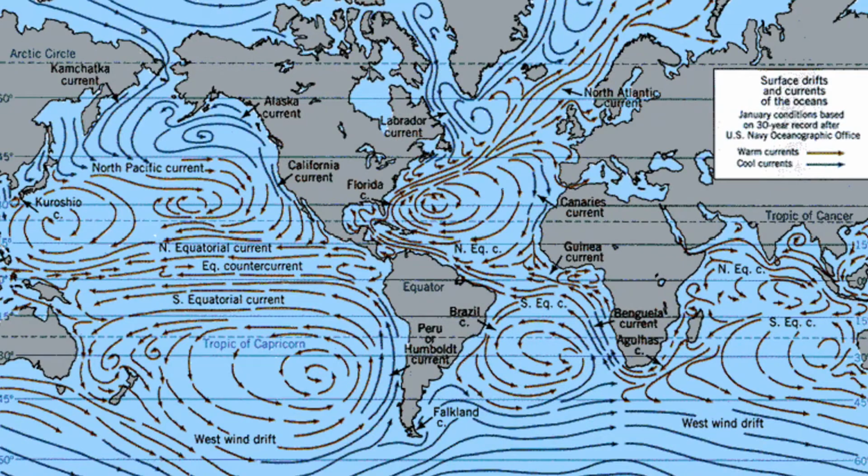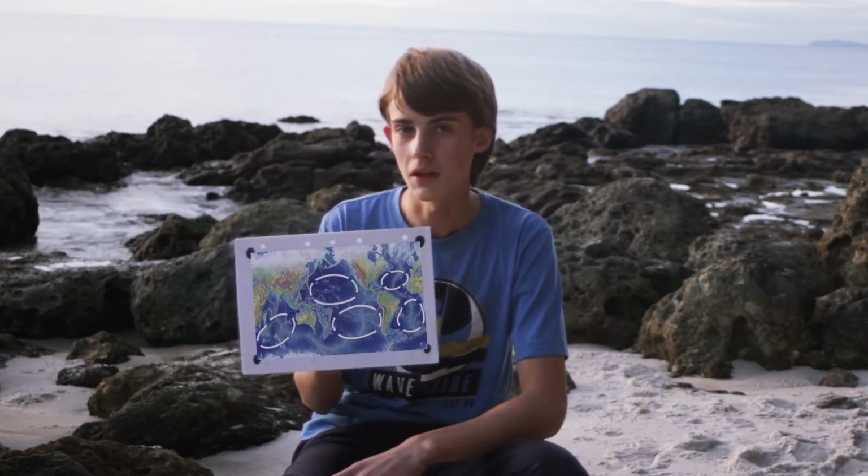Once it's in the ocean, it'll be tossed around a bit by the waves and small currents, and then it'll be subject to larger ocean currents. This is a map of all the major ocean currents in the world. As you can see, they like to swirl. So the rubbish will collect in these swirls, which are called gyres. The one that Charles Moore discovered was the biggest, and that's called the Great Pacific Garbage Gyre.